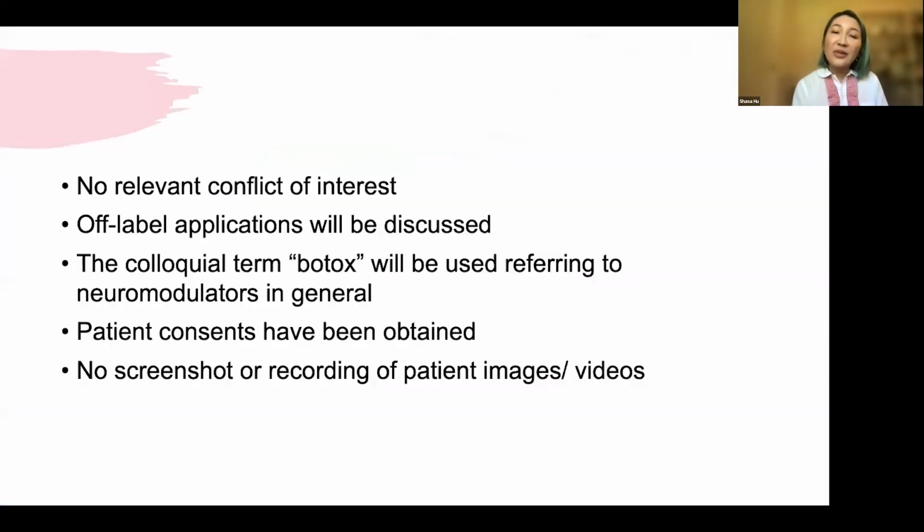First, a few items of housekeeping. I have no relevant conflict of interest. Off-label applications of products will be discussed. And the colloquial term botox will be used in certain slides referring to neuromodulators in general. And lastly, while I have obtained patient consents for videos and photos, please respect patient privacy by not taking any screenshots or recording of slides with patient videos and images.